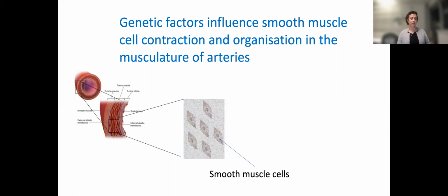And then you have a last layer, the internal layer of the artery, which is composed of only one layer of cells called endothelial cells. These are also very important in general because they are in contact with the blood.